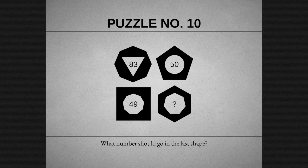An 8-sided polygon. The second number is 50. It is in a circle, which is inside of a pentagon, a 5-sided polygon. I think you can see where we're going with this. Then we have the number 49 inside a nonagon, inside of a square. The mystery number is inside of a 7-sided septagon, and a 6-sided hexagon.